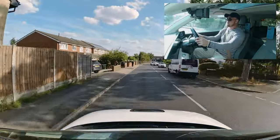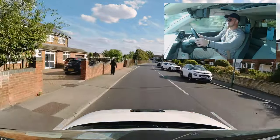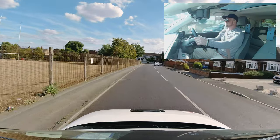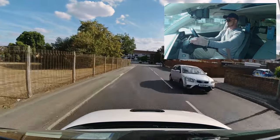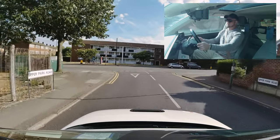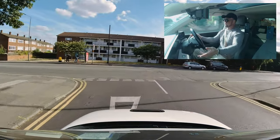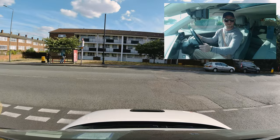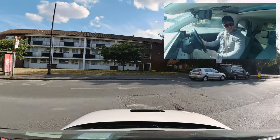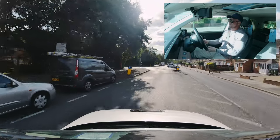Okay, so here we are, back up to Upper Belvedere. At the end of the road, turn right. So again, just focusing on that position, that centre line. Look at that, I'm hugging it. It doesn't give enough room for the car behind to turn left, but if the road was wide enough, it would. Get to the end of the road, right, left, right, safe, out to the center, then turn.